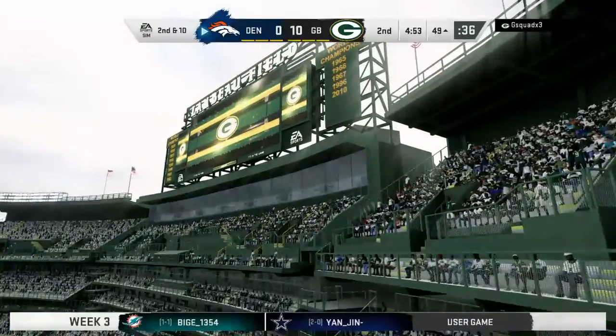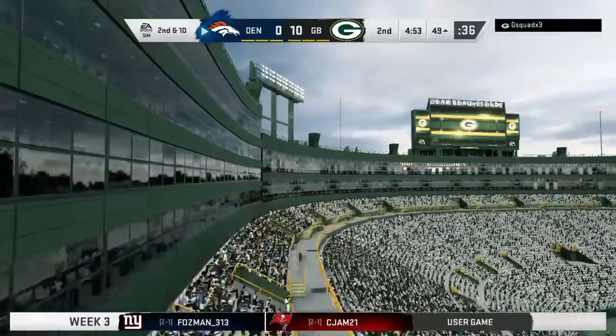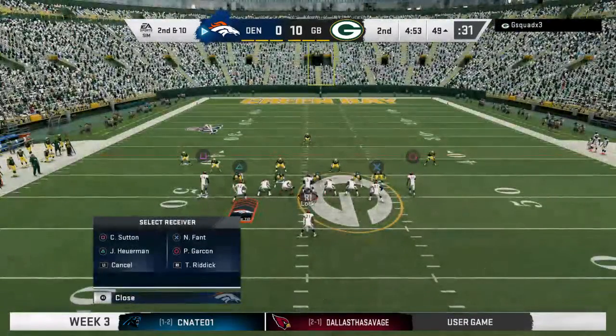Yeah, he wasn't really going through progressions. He wanted to go to his top guy. You do that against this defense, they'll make you pay, won't they? Yeah, they certainly will. They react very quickly to the thrown football. After the incomplete pass, here now is 2nd and 10.